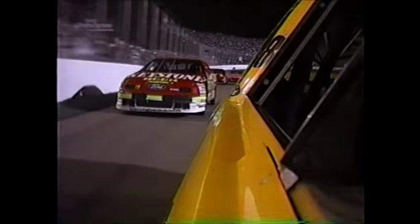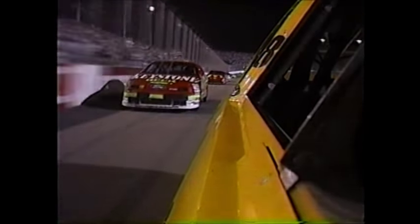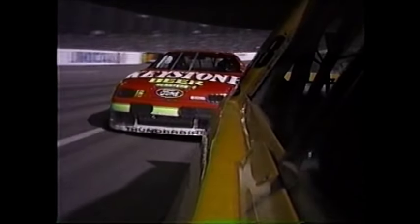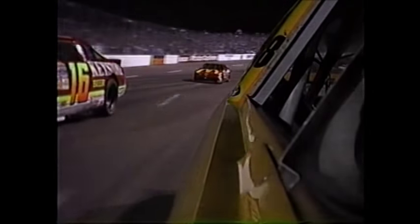Okay, black. Oh, that's great. They've black flagged the 15. He's spilling water all over the track. He's coming down. He'll be out of it after this, probably.